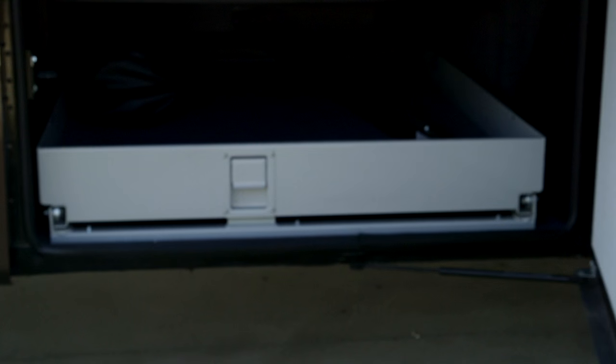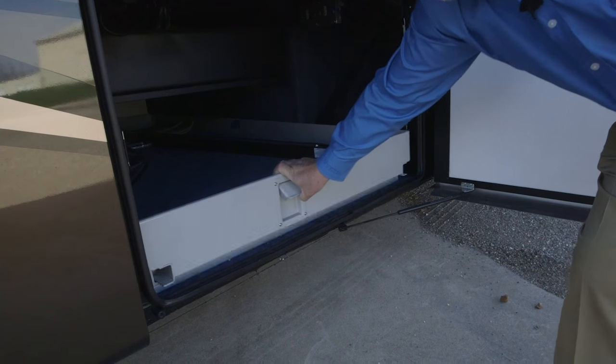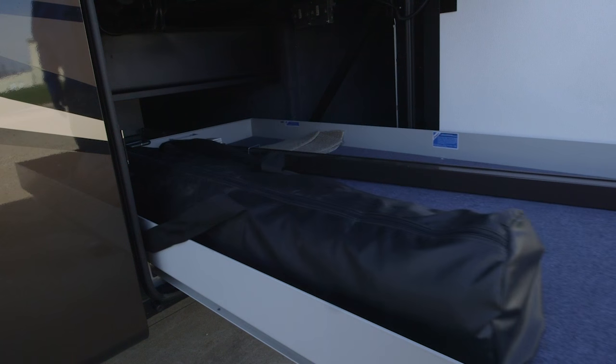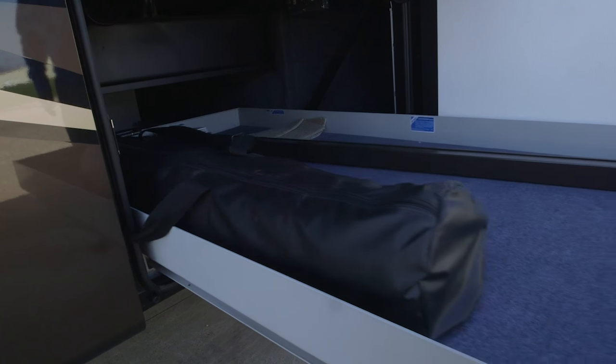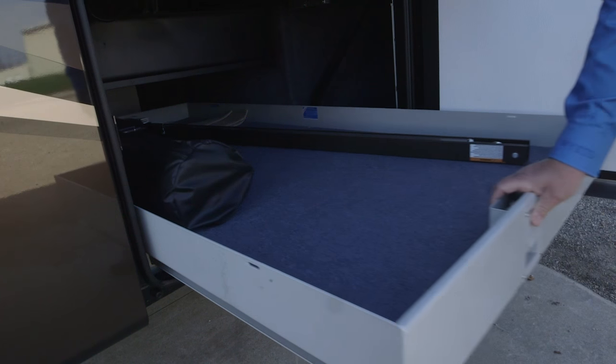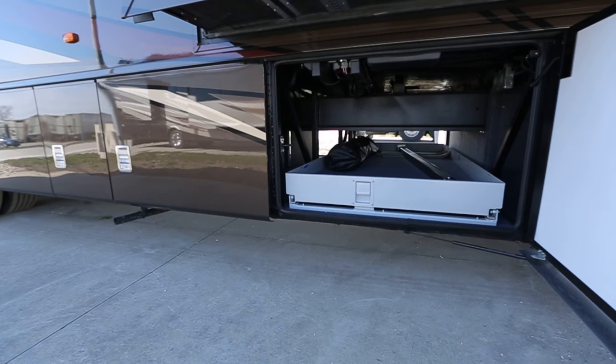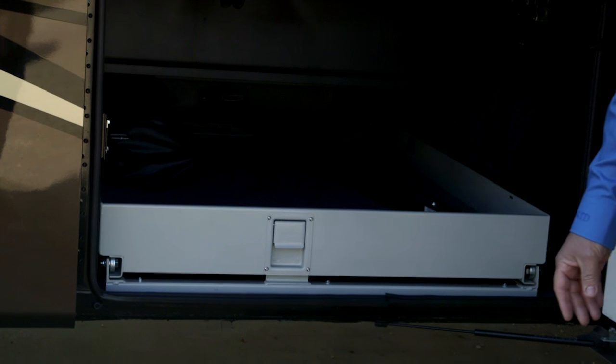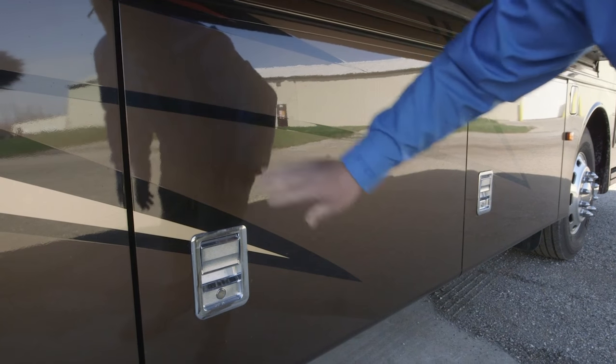This has an optional pull-out slide tray. This makes it nice if you want to add your Tupperware tubs or any of your boxes or any coolers or anything else you'd like to take along. The area underneath is also all insulated. It makes them quieter, cooler, and warmer. Again, you got about 2 inches thick here of insulation in here. That's on all diesel pushers for Newmar.